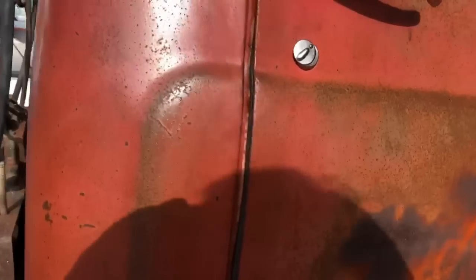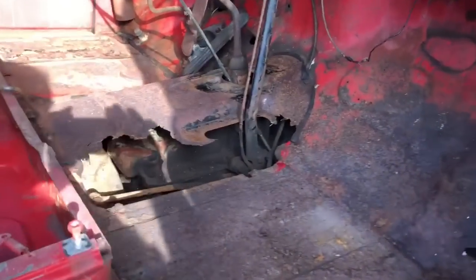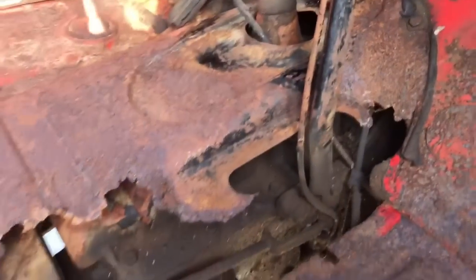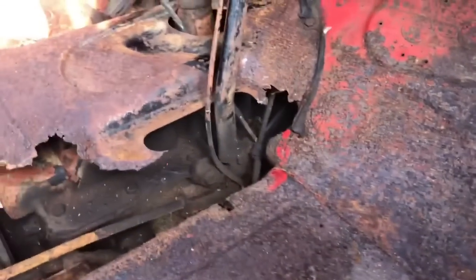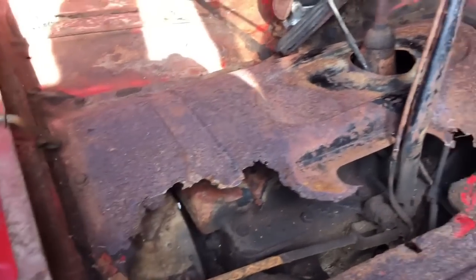So the body's pretty good on it. I had some rust here. Oh boy, the floor's rusted. But it's not really the floor, it's this crossover pan here, which the floor is just solid. So it'll be easy enough. I'll just make a panel there for that.